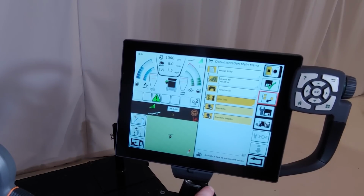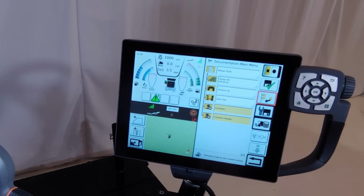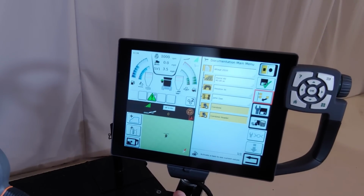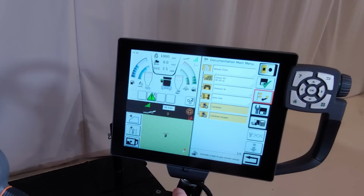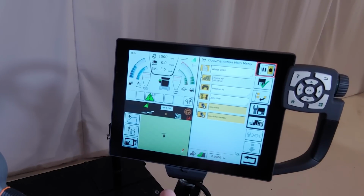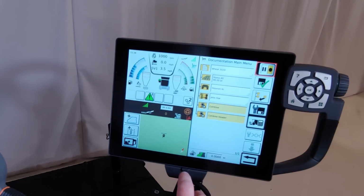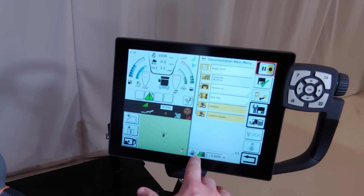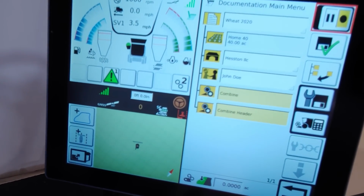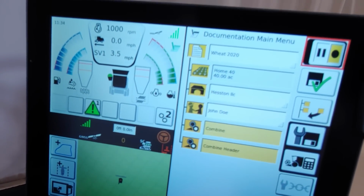Now that we have our field, our farm, and our customer added to our task, we can go ahead and start our task. Select the Start Task icon in the very top right corner of the Titan terminal. So now that our task is started, we can see the bottom center of the screen has changed to counter acres, and we have now successfully created a task in the Titan terminal.